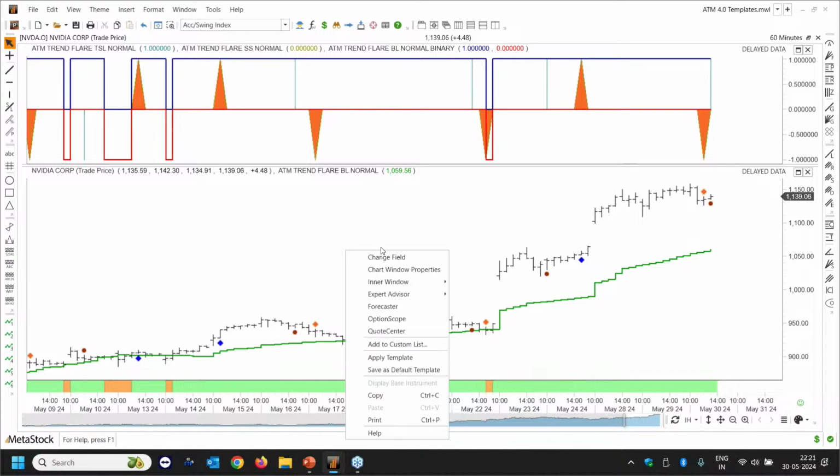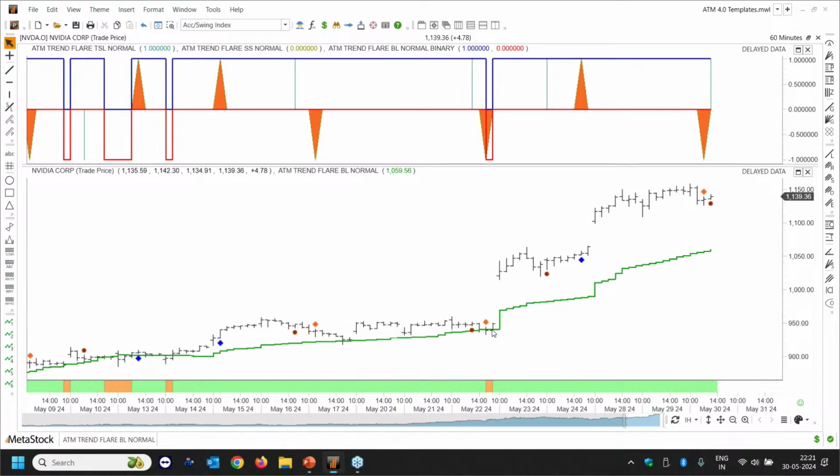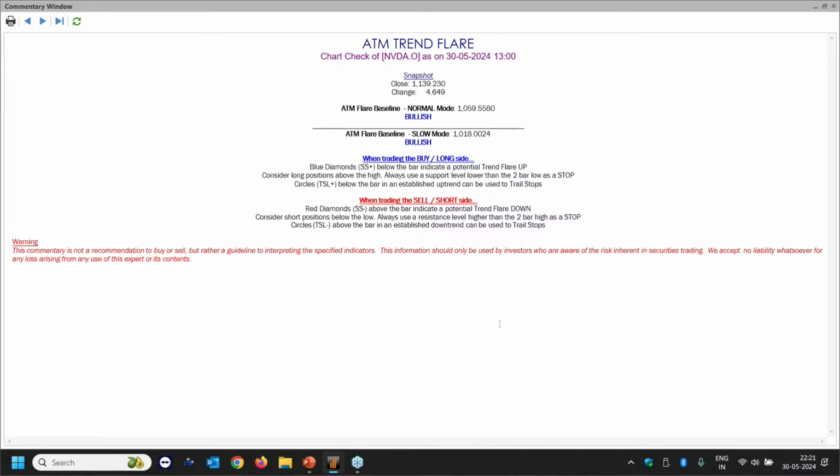You even have beautiful expert advice, and you say, look, I don't understand this too well. I'm new to this. Can I read a little commentary about the trend flow right now? So when I look at the trend flow over here, this is NVIDIA, and I can see that if I followed the baseline, normal mode is also bullish. The slow mode is also bullish, right? And then you can further read about what you're looking for if you're bullish, and what you're looking for if you're bearish.